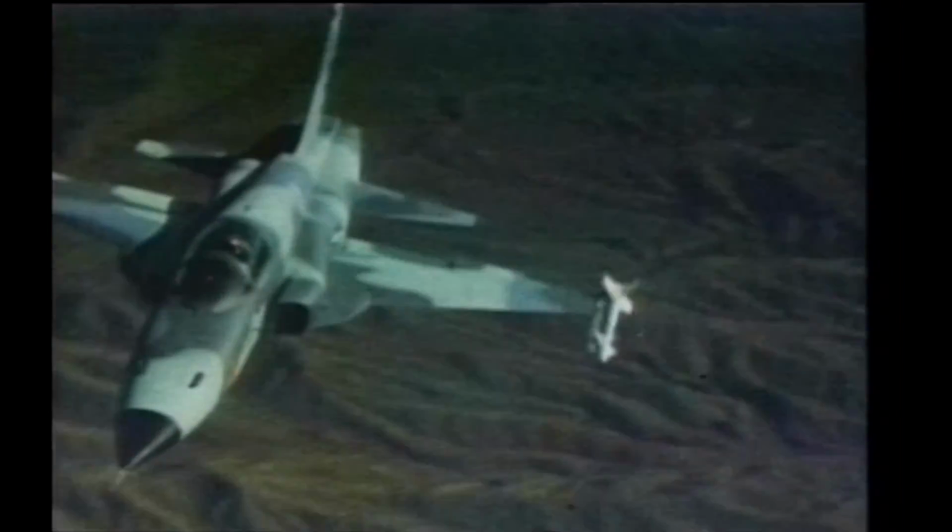In 1975, the US Navy Fighter Weapons School borrowed a total of 10 F-5Es and 3 F-5Fs from the US Air Force for use in the program.